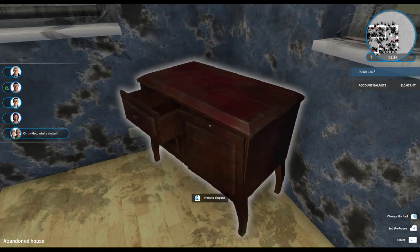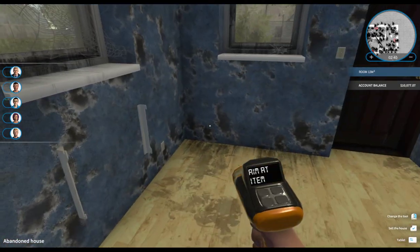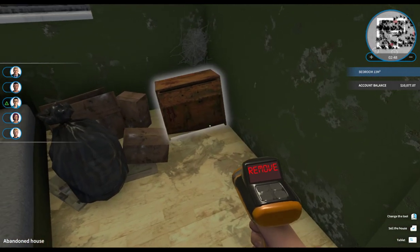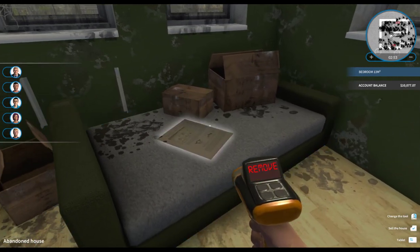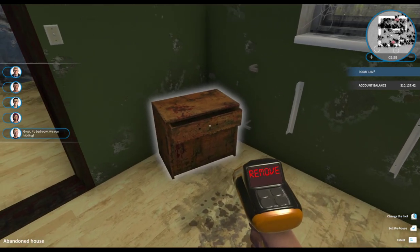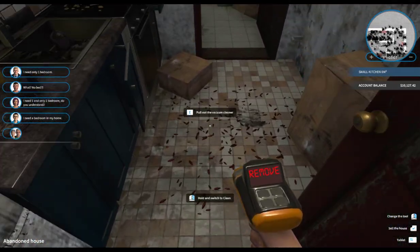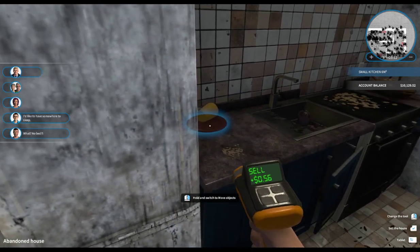Okay, let's get rid of that. That might be sellable. Let's use our selling tool. Okay, so it won't let me do that. Maybe I missed it. Okay, so let's remove this stuff. The stuff that will be sellable will come up in green on the selling item. Like this couch is going to give us $50. We'll take it. Nothing for that, so let's just get rid of things. Let's clean out the area, get rid of all the dirt and the bugs. Oh my goodness, cockroaches, just love it. Okay, a few little dollars here.